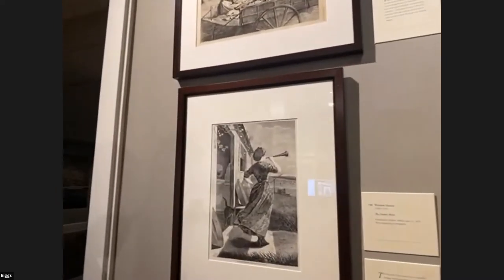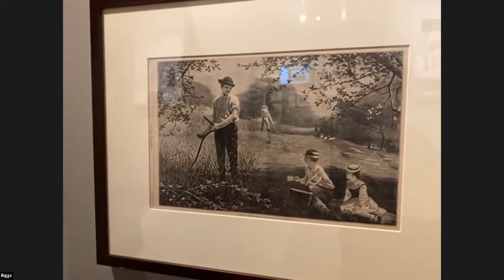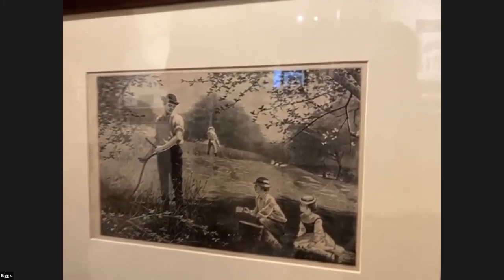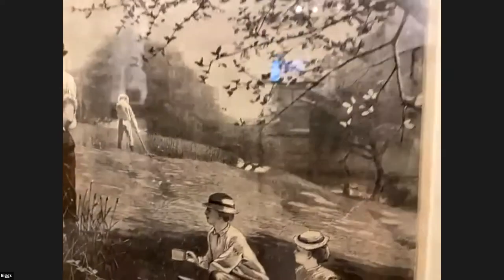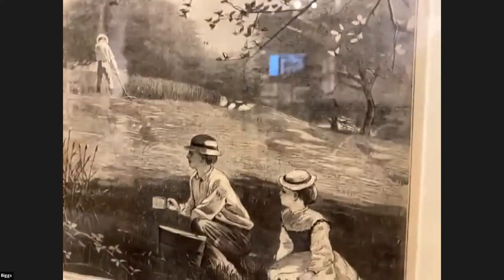Similar kind of subject matter here called Making Hay. And sometimes we see these interesting and almost sweet allusions that Winslow Homer makes. So you have this expression, making hay.